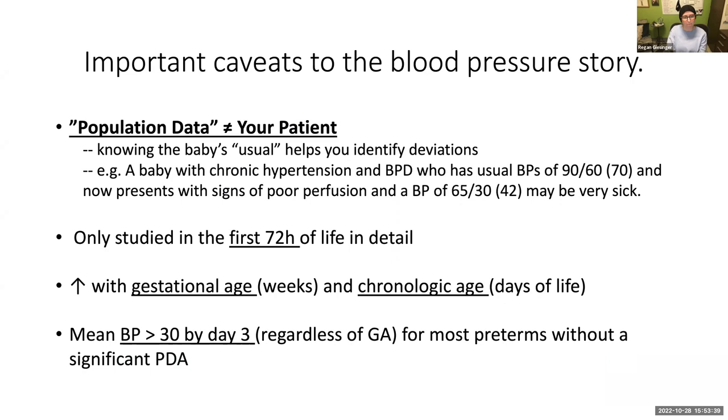So there are really important caveats to the blood pressure story. We've already been through what all the normative data is and where it comes from, a very thorough literature review. But what's important from a practical perspective is that population data is not your baby. So if you know what your baby's usual is, you really have to think about deviations from that in order to remember that the baby has changed.